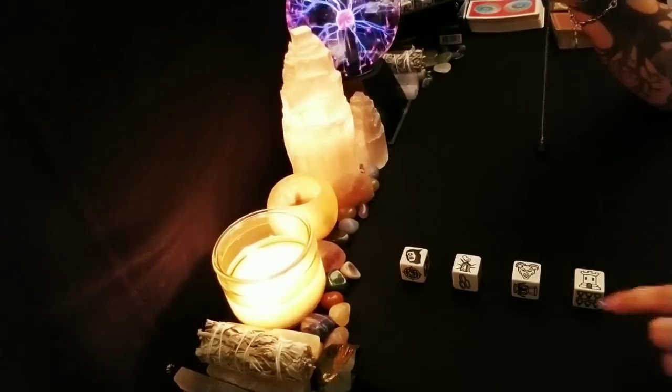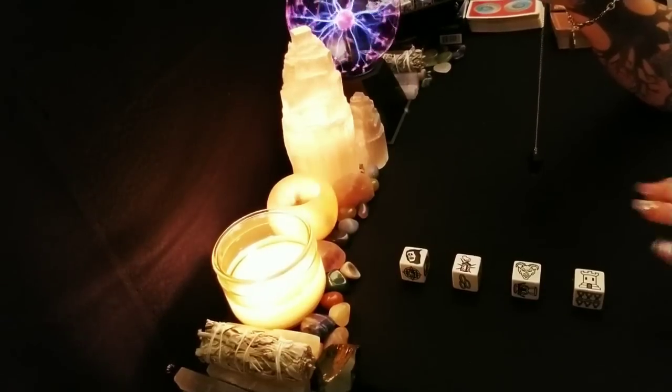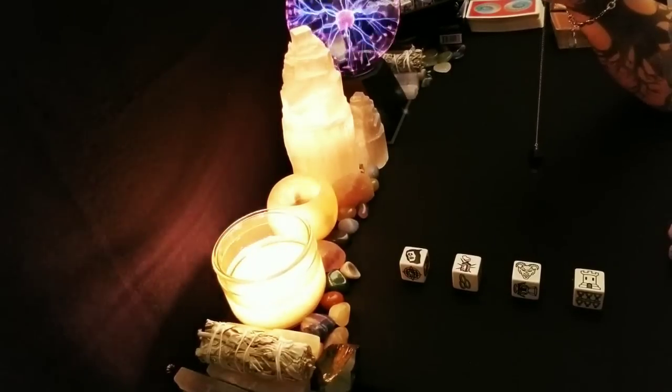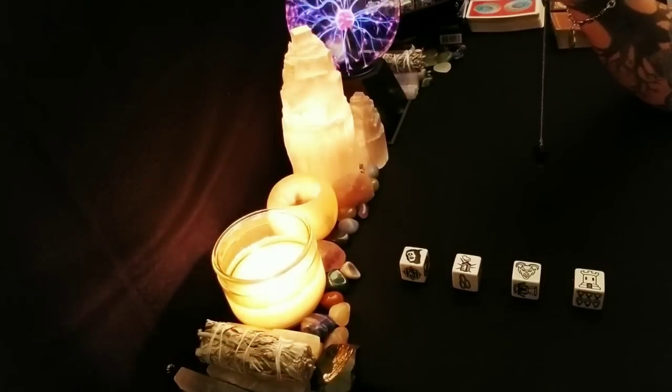But before you do any reading, you should make sure if you have messages, you don't force it. Do not force your reading. If there's not one there for you, don't read any of them.